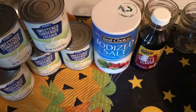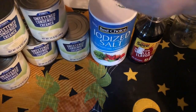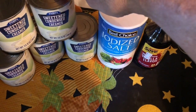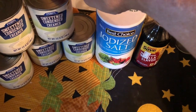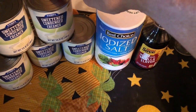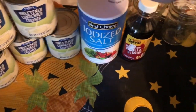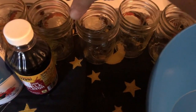So today we're going to make some caramel sauce to keep in our pantry. We're going to start with 5 cans of sweetened condensed milk. Any brand will do. This is from the Dollar Tree, $1.25 a can. You can't beat that for stock up prices. We're also going to need salt and vanilla and some canning jars.